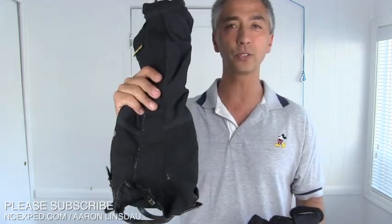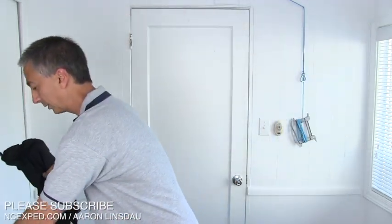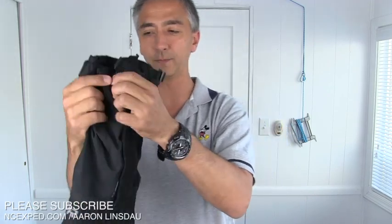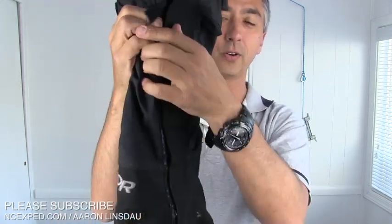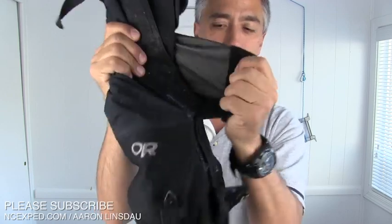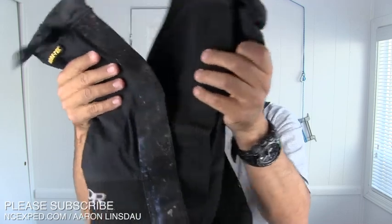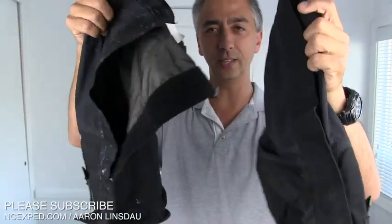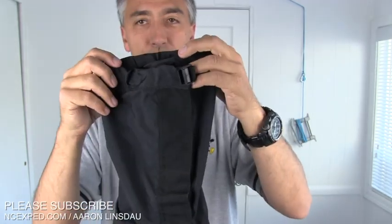So, Outdoor Research Gaiters. Let me take these apart. I've obviously got a couple different pair, and I'll explain that in a moment. So I'll take my traditional pair here, and you can see that there's a full-length Velcro on the side. A little bit dusty because I used them, and that's how they pull together. So I'll just show you the features of one side.